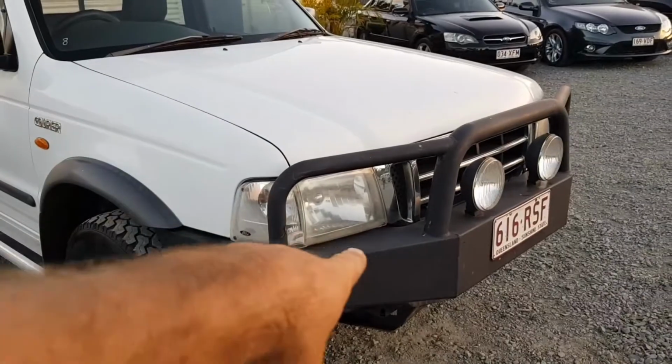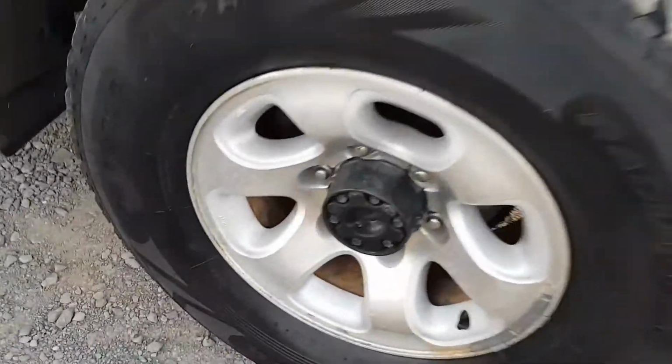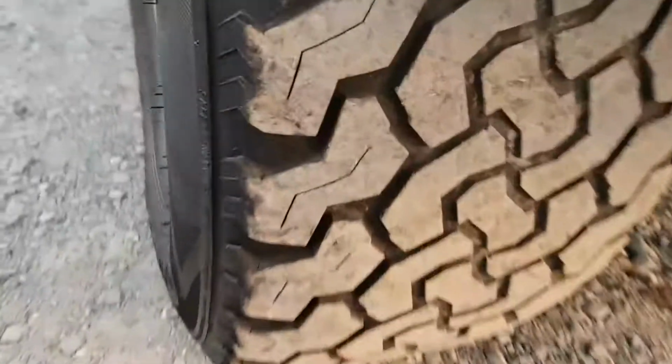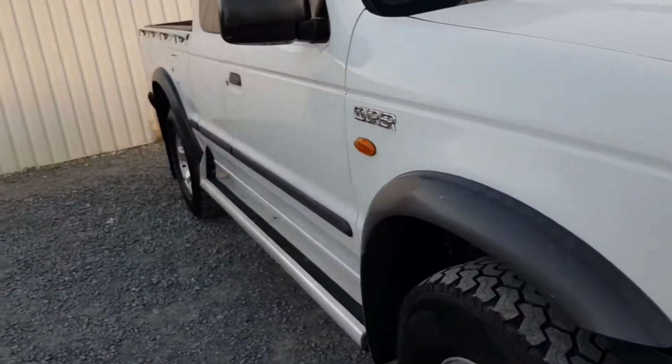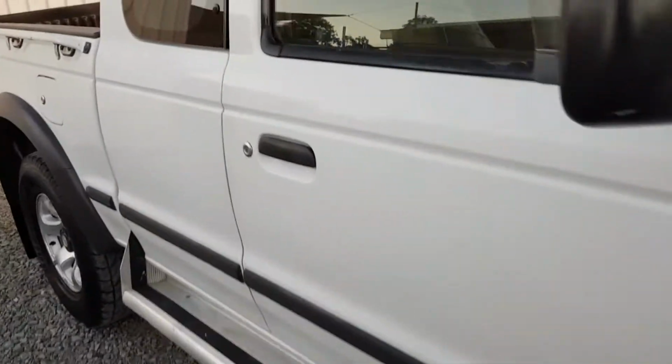So obviously it comes with the bull bar and the spotlights. Got the alloy wheels as well, and the remote, like the 4-wheel drive. You lock the hubs in there. Have a look at this too. See how the tyres are wearing evenly across the surfaces? I really like that. Tells me all the suspension geometry and all the stuff in the front's working like it should. Comes with the side steps, which is a really cool feature.